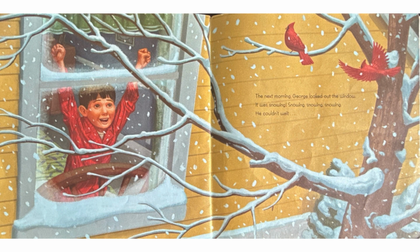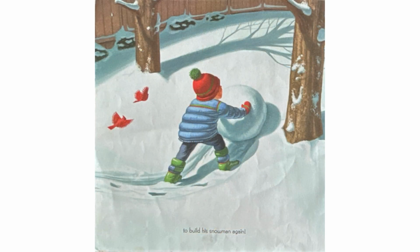The next morning, George looked out the window. It was snowing, snowing, snowing, snowing. He couldn't wait to build his snowman again.